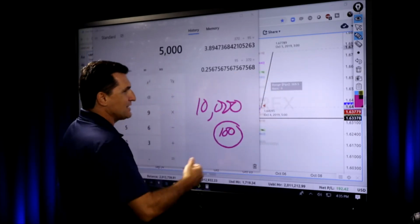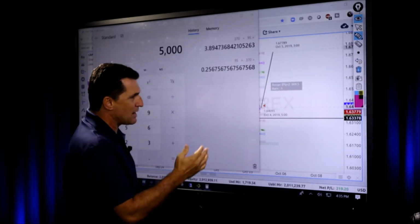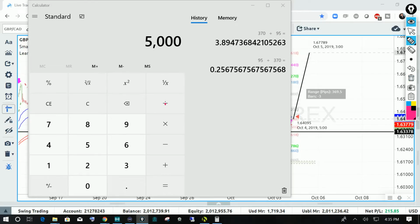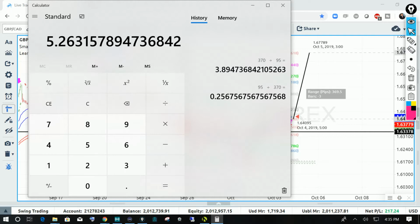All right, so let's go ahead and take a look right here. If you take a look at the setup right now, a 95 pip stop, I'm going to calculate my risk. I'm going to say $5,000 based off the account size, divide that by the 95 pips. Now what I've also got to do is divide that by the pip value. Now the pound Canadian, we're looking at a $10 pip value. It's a little bit more than that, but I'm going to go 10 pips right now. I'm going to use that value, and I'm coming up with a 5.26. So that's the lot size that I'm going to use. I'm going to use 5.26 lots right here.